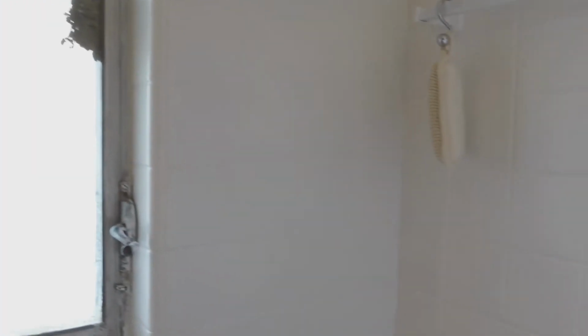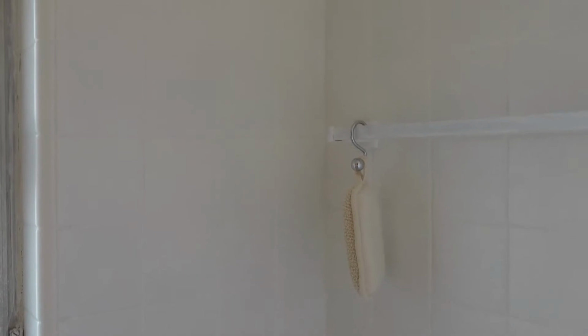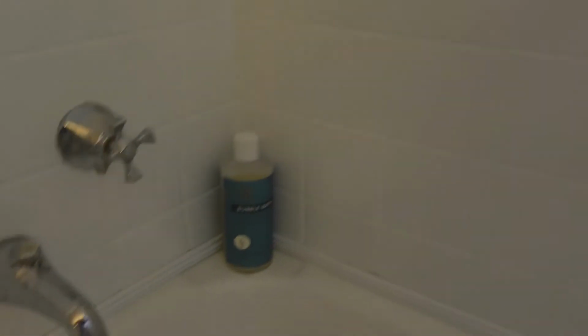But we ran out of time with warm weather. That's why it's not done yet. But you can see the rest of the shower in here. It turned out so good. The tub is gorgeous. And then I'm going to show you what I did to put a seal around this.